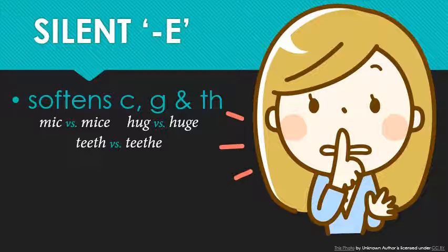Teeth are the things in your mouth. Teethe is the verb for when babies grow their teeth. Same thing with bath and bathe. The verb form has the voiced TH, and so you need an E at the end of that. Bath versus bathe.